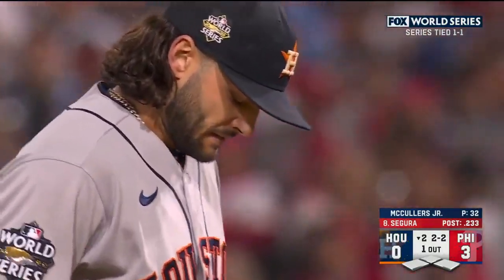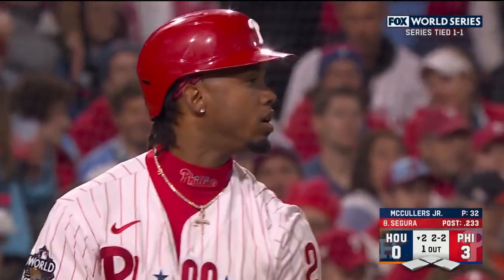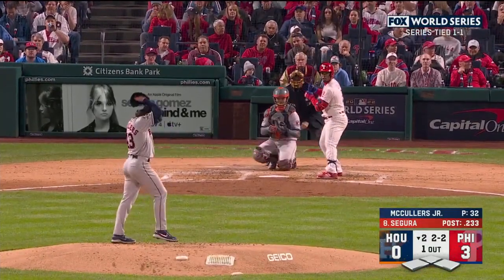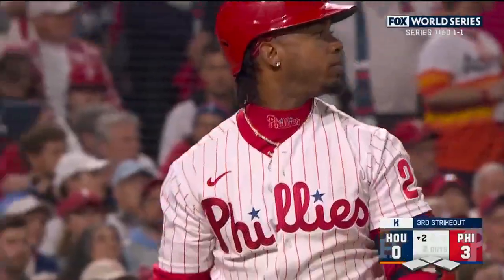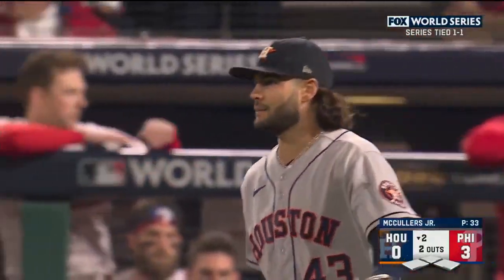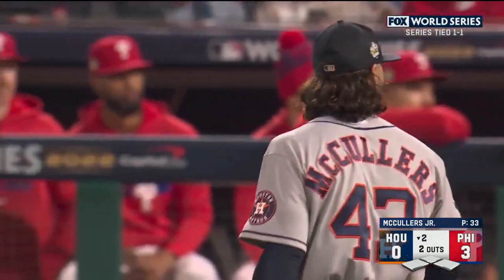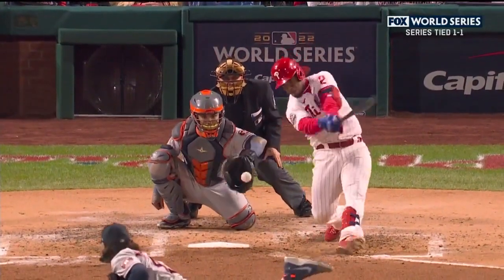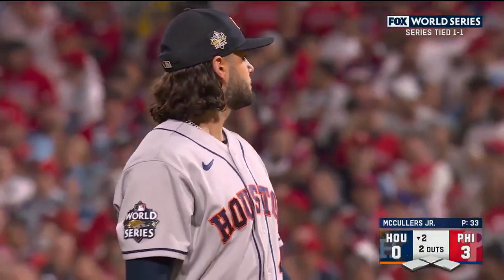Lance McCullers, not new to this stage. 18 postseason games, sub-3 ERA as a postseason pitcher. 29-year-old in his 7th major league year. His 2-2 pitch gets a swing and a miss, and he's got back-to-back Ks after the homer. And that's how you bounce back. This one was a little bit of a front door slider. I'm not sure he was trying to throw it there, but it worked out. And he's basically a little bit frustrated, I'm sure, with himself. See how that pitch started in and buckles the right-handed hitter.